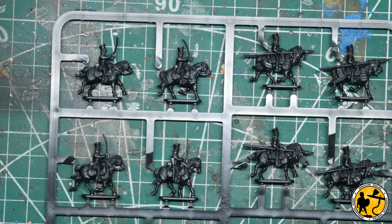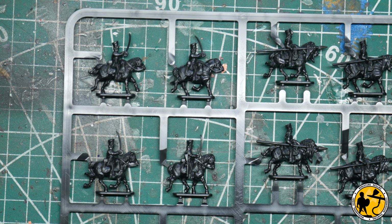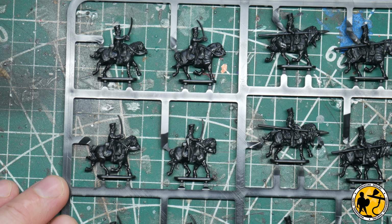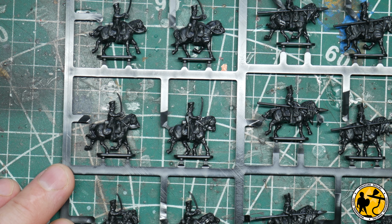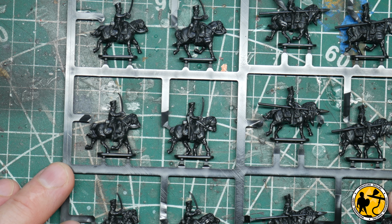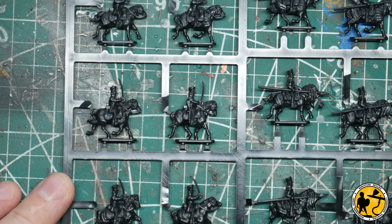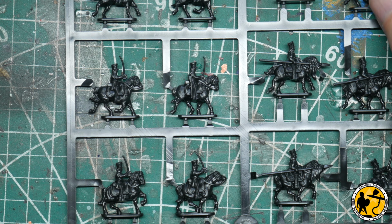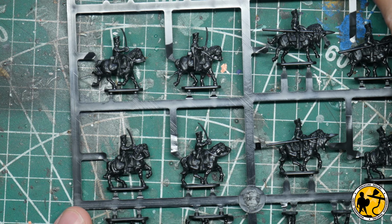Funnily enough, I've been 3D printing recently, and I've been looking at 3D printing some 28mm Napoleonic officers down into the right scale. I've managed to do it, but it does show you how delicate and small things like the horse's reins are when you scale something down. Just this slight upscaling that you have at this scale works really well, makes them a lot easier to paint, and having something designed with this scale in mind makes a big difference. But they all look pretty good.